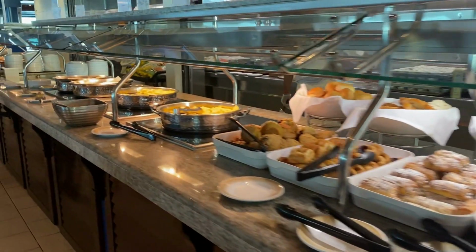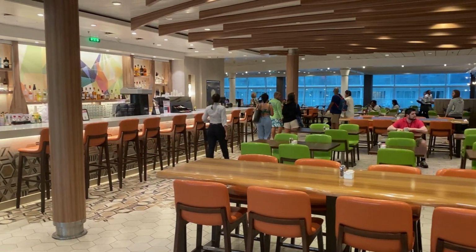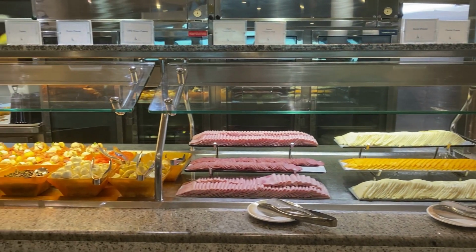What Charlie really enjoys is the wide variety of options, which is great for kids who can be a bit picky and might struggle with limited menus. We usually sit down, enjoy our breakfast, and browse the Royal Caribbean app to plan out our day or decide which activities he's most excited about.